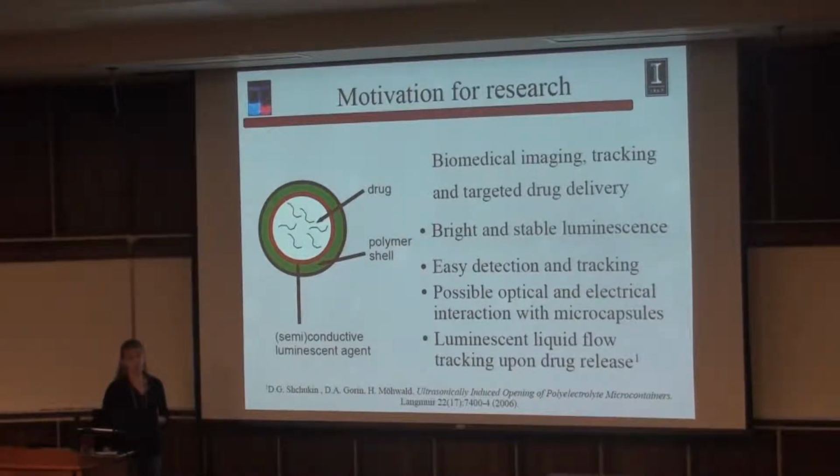So we would have a polymer shell with drug encapsulated inside, and we would want this capsule to be luminescent, right? Also, if the content of this capsule is luminescent, it is possible to track the liquid flow after we break the capsule and release the drug at the point of interest.